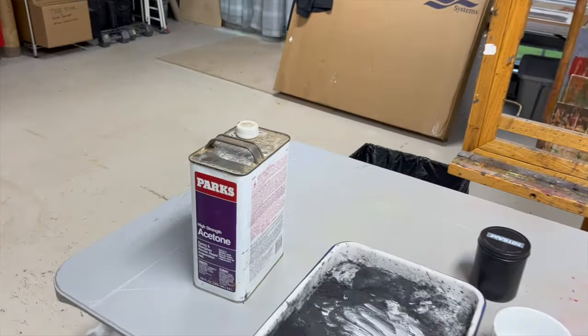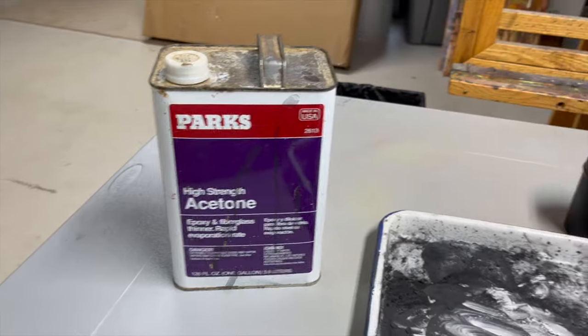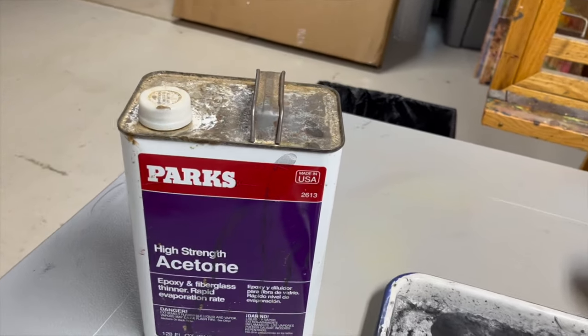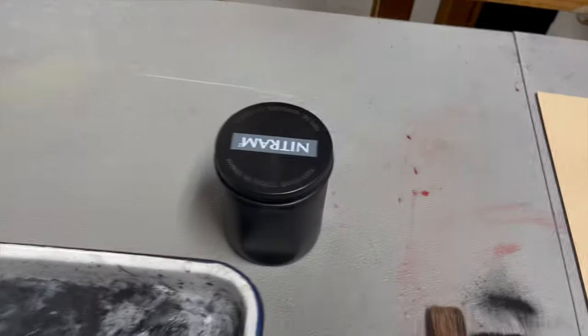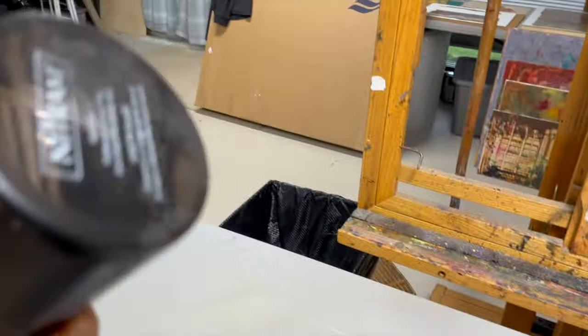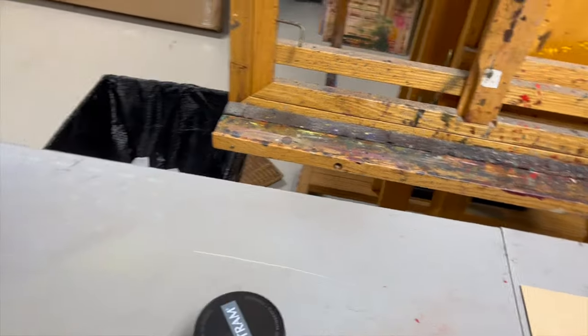All right, I'm going to attempt to show a bit about using acetone here. So here is the acetone that I'm going to use, Parks, just from the hardware store. And I've got some dried nitrum powdered charcoal, or you can just save your charcoal.